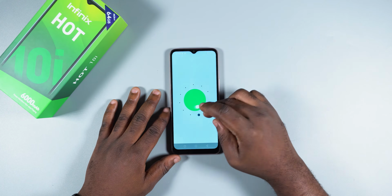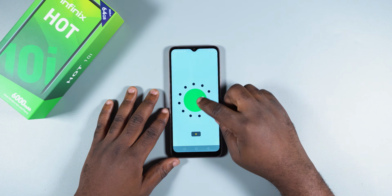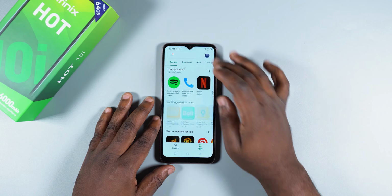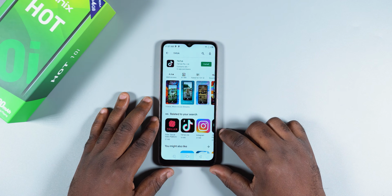For the operating system, the Infinix Hot10i runs Android 11 Go edition. It's a light version of Android 11 and it's meant for smartphones with less than 2GB of RAM. For apps, most of your favorite applications like WhatsApp, Instagram, Facebook, Pubg, TikTok can run on this smartphone with no issues.